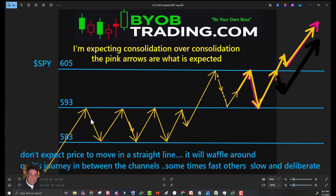So there's our map. Again, we projected consolidation, and then we projected more consolidation over prior consolidation. And who knows, we may get more consolidation on top of prior consolidation before we move up to 650. It's a possibility. We'll see how things play out. I would expect it. If we need more time while we're waiting for the beneficial data to come in, we'll see what happens. So there's our SPY map. I'm going to take that off now, and we're going to go see some of the other indexes.